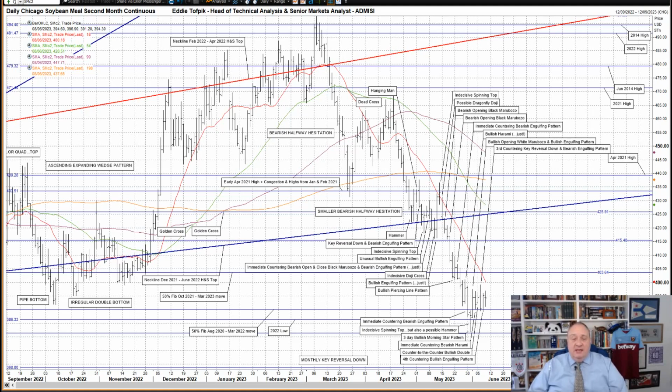To start with, we had a bearish halfway hesitation formed over mid-April to late May. This had a target in the 390 zone. Last Tuesday, the market reached that target. This move lower punched down through some significant supports, consisting of the 50% Fibonacci line of the August 2020 to March 2022 move at 390 even, and the 2022 low at 386.30. However, whilst the market closed below the former, prices did not manage to close below the latter.